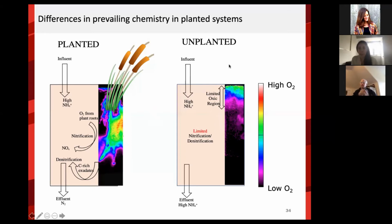Comparatively, we expected the unplanted systems to be characterized by very limited nitrification since there were low oxygen conditions. And we expected this limited nitrification to limit denitrification as well, since there was no nitrate available. And so we would expect the effluent from these unplanted systems to have higher concentrations and particularly be almost entirely in the form of ammonium.